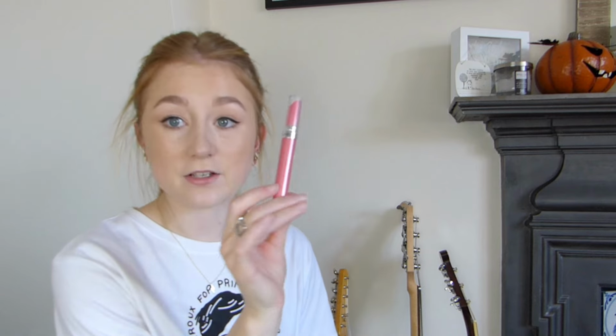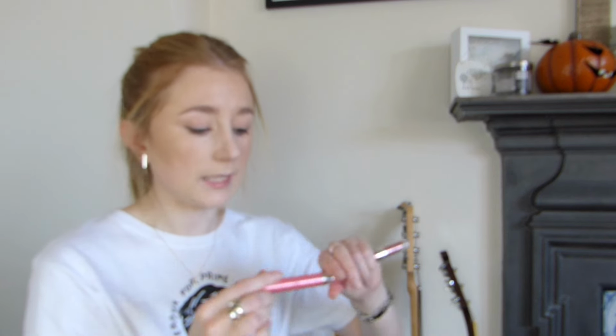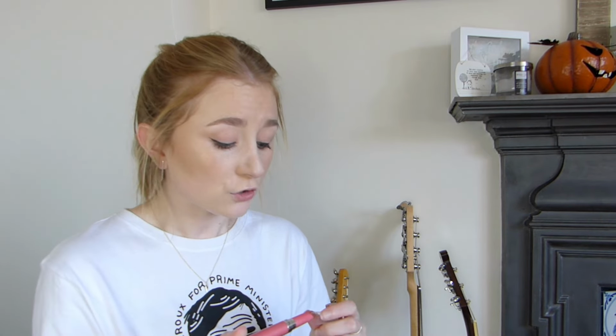I am obsessed. These are so travel friendly. They're so thin and small. I know they're obviously bigger than a normal lipstick bullet, but I just find them so handy. You obviously get a little bit more product, I believe, and I just find them so easy. They wind up, they're like little pens. They're so easy to put on. You don't need lip liner, you don't even need a mirror. It's basically like a tinted lip balm.